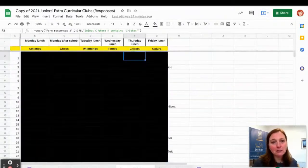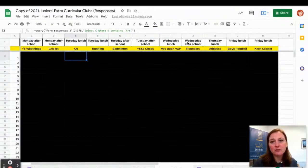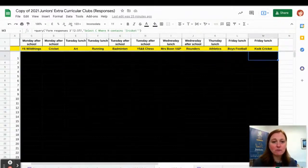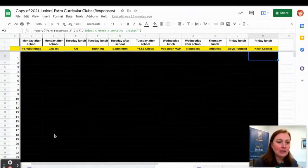And then we've got our list for the clubs here, and we've got different clubs across the top. Again, you can see my formula there, and it just selects the pupils' names, and it collates nice lists for the people running those clubs. So that's just some of the ways that we use spreadsheets in the juniors here at Oldham Hulme. Thank you.